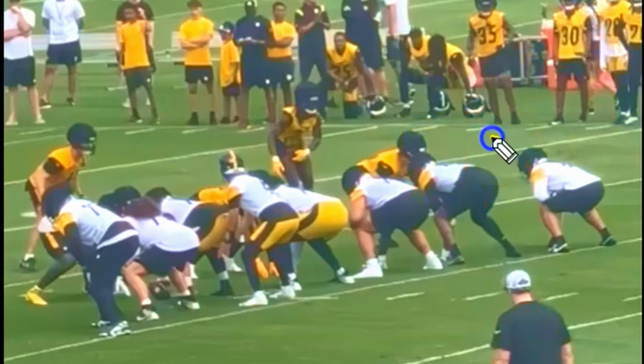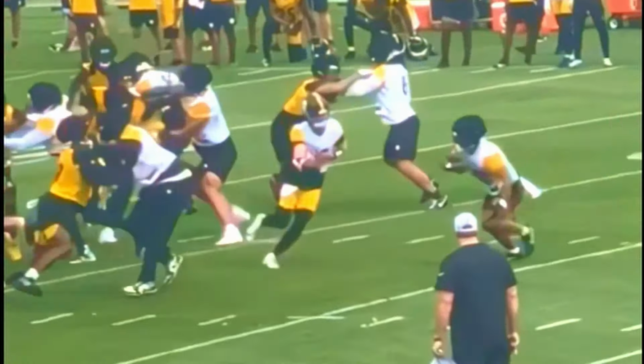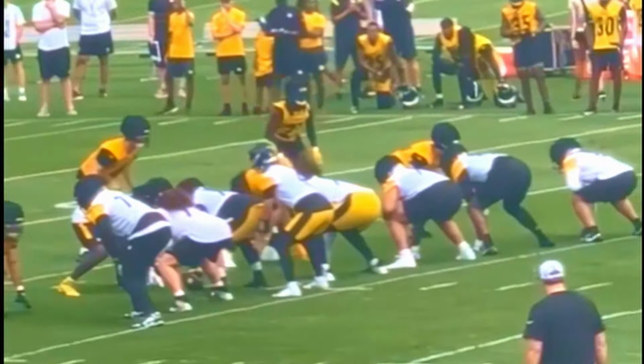Every single time I see the second-year tight end Darnell Washington lined up, I always think it's an offensive lineman. It's always confusing to me to think that a guy that big is running a route. This is in 2 separate clips now. I've noticed Washington run a route, and I have to rewind it to see, is that an offensive lineman running downfield? And it's Darnell Washington, man. It's going to be an interesting player to kind of keep an eye on.